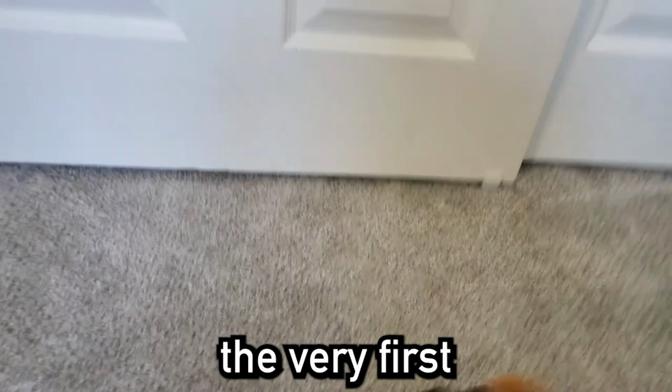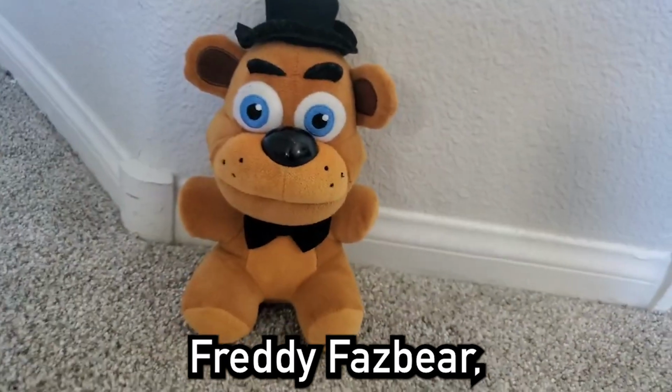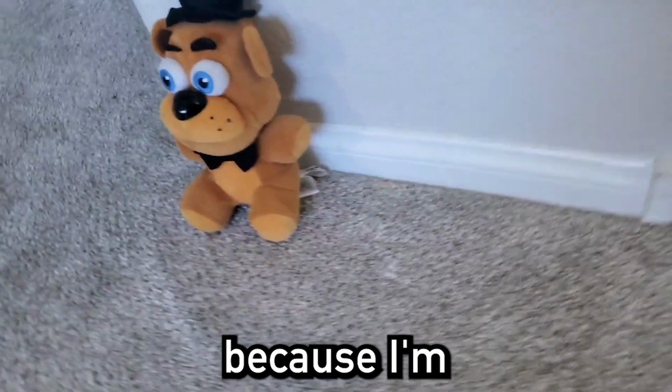So, of course, the very first plush we're starting with is good old Freddy Fazbear. Freddy Fazbear, the very first plush. He's a classic. He's a silly little guy. Mine is very old, as you can tell. I bought them right when they came out because I'm an epic FNAF fan.